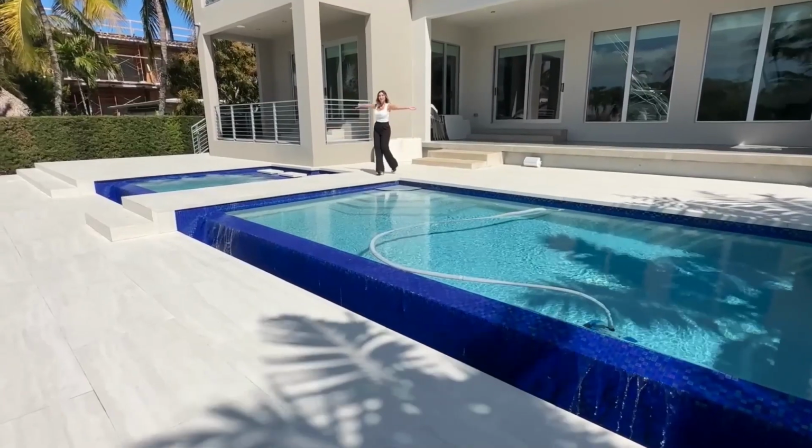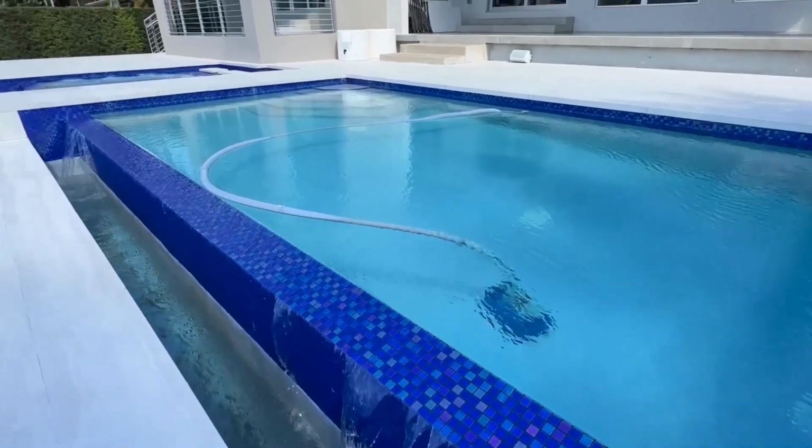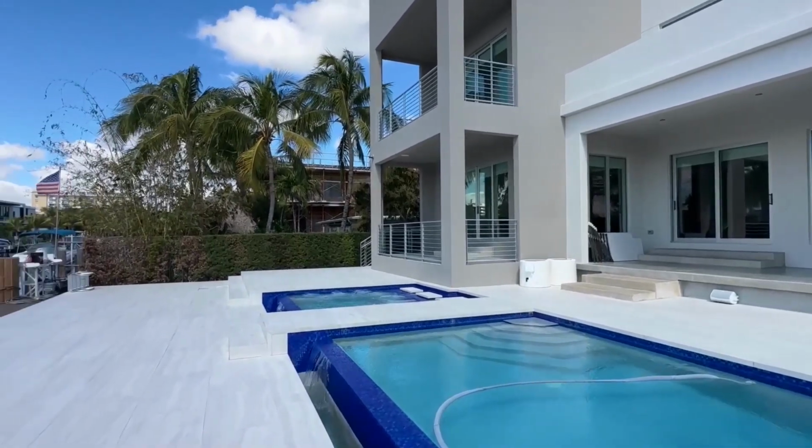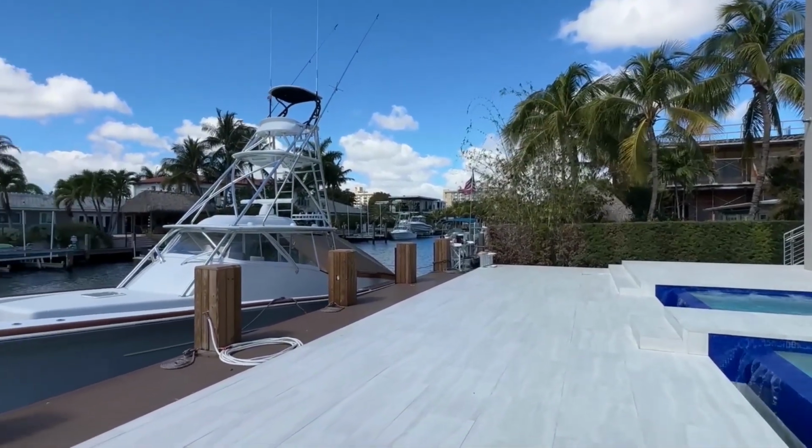The back exterior is one of the gems of this property, with an infinity saltwater pool and an Italian 24 by 48 tile backyard, giving an incredible full luxury experience.